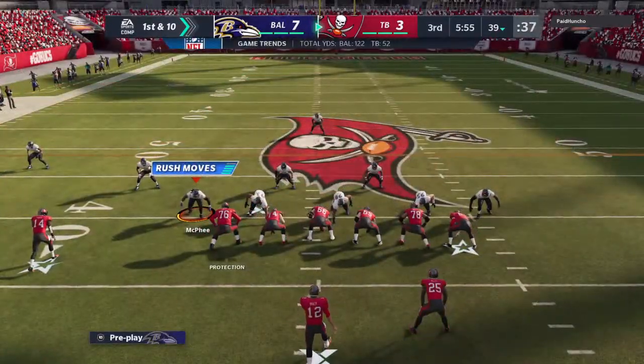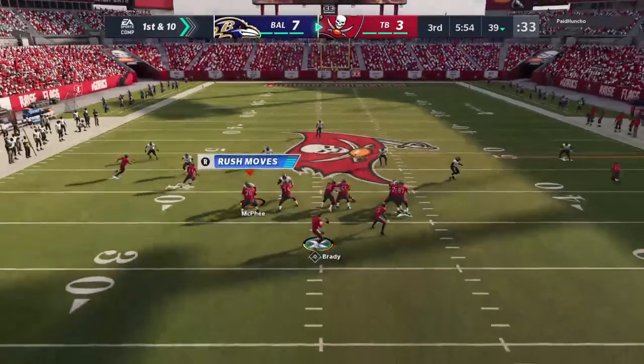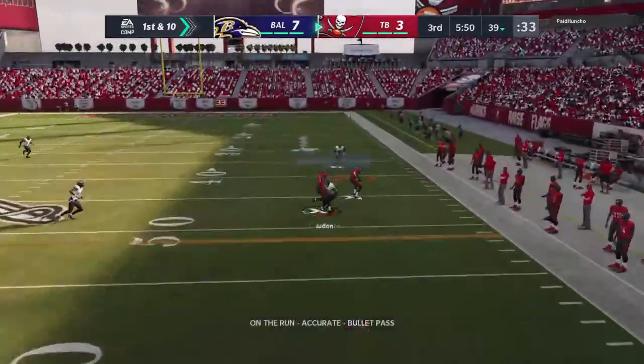The Tampa offense ready to get their drive started. And with the way this offense has played thus far, to be frank, they got to feel pretty grateful to be in the ball game. I would agree with you totally because they've done all of nothing offensive.